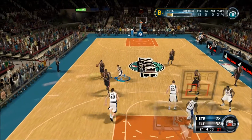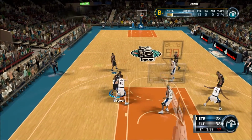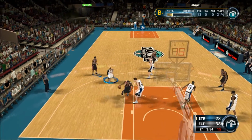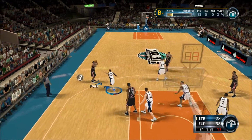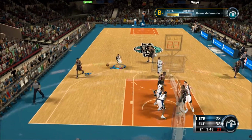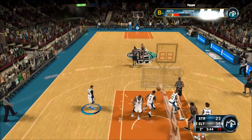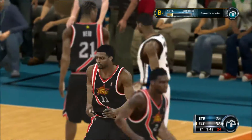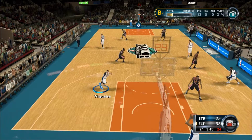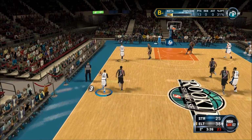Back and forth we go, neither side giving an inch. He kicks it to Brown. Here's Park. Another shot. And he races to the bucket for 2. And he's certainly turning some heads with his play thus far. Yeah, maybe showing he's been a little overlooked, but he's been impressive here.